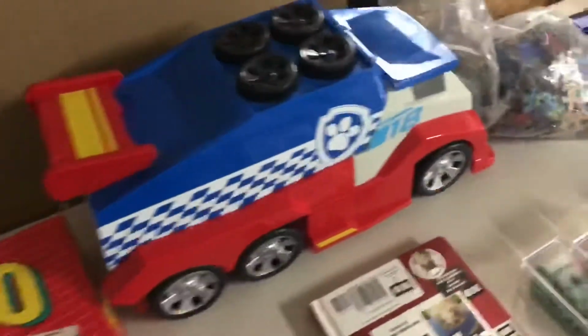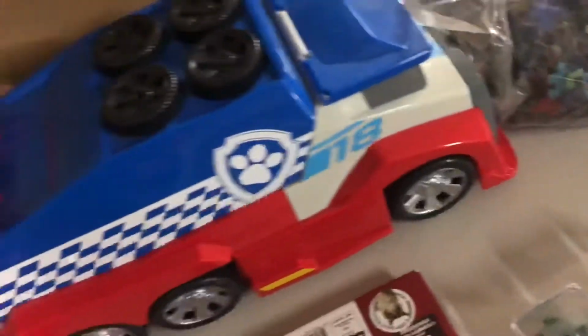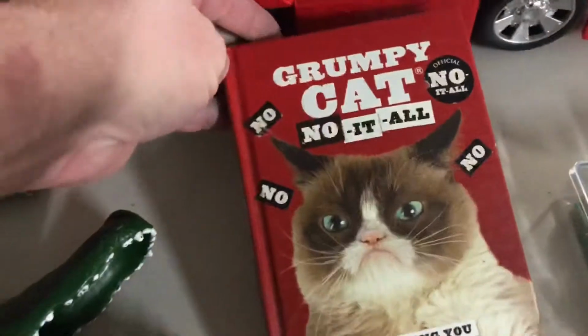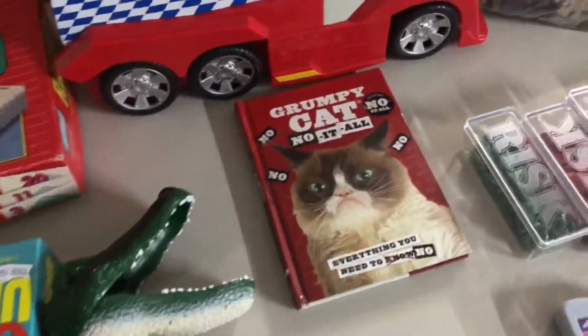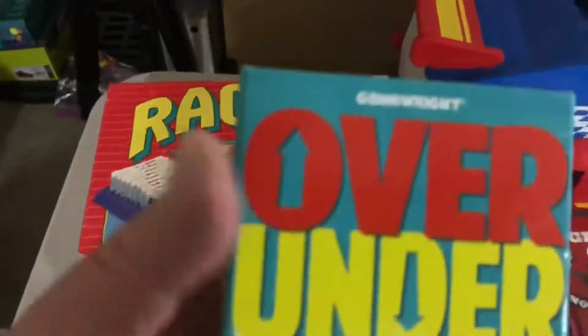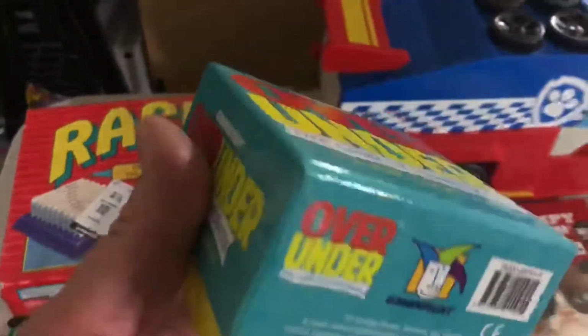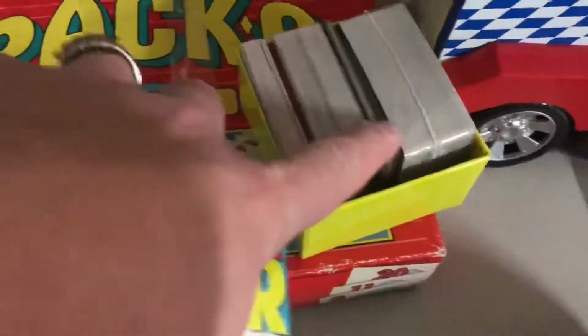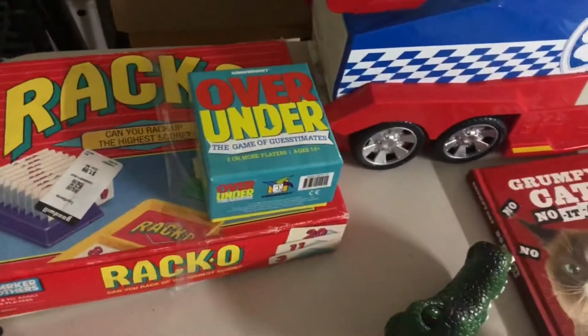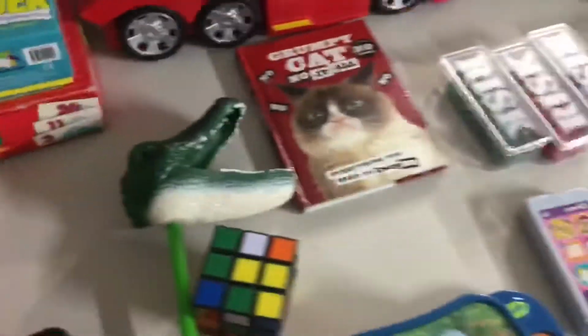Got a big Paw Patrol vehicle here. It's kind of surprising. Usually those don't last very long. Got a Grumpy Cat book. I'm going to hold on to that for a family member, maybe for next Christmas. And this is a game by Game Right called Over Under. I'm guessing it's all here. It appears to be. There's even sealed cards, so that one might just go to the kids sale unless it's doing something great on eBay.